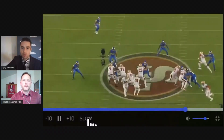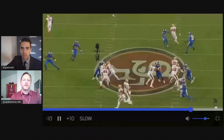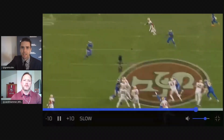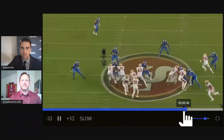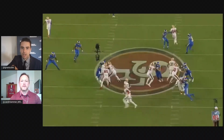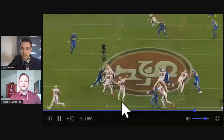The throws that he can throw on a flat trajectory, he nails. Yeah, well, when you see him like this, where he's on time, he's bouncing, he hits his step and he throws. This is when Garoppolo's on time. That's when he throws best. When he's got to pat the ball, hold it, that's when he kind of loses accuracy. I see, but I like the bounce in his step. He's in great rhythm here. He gets his back foot off.